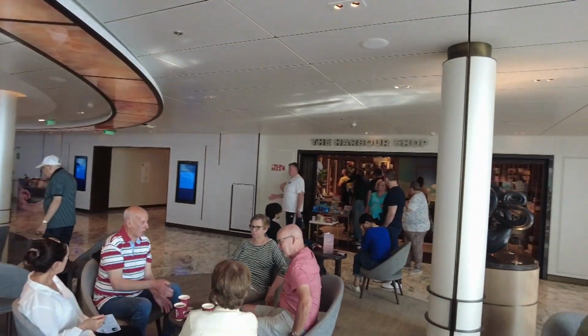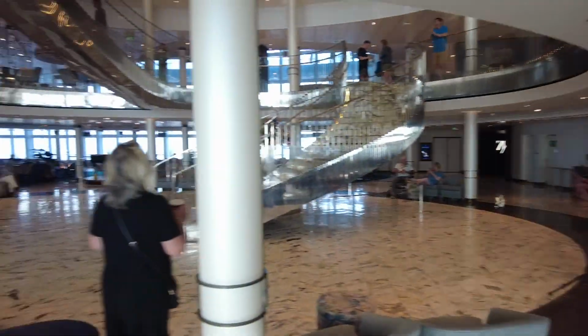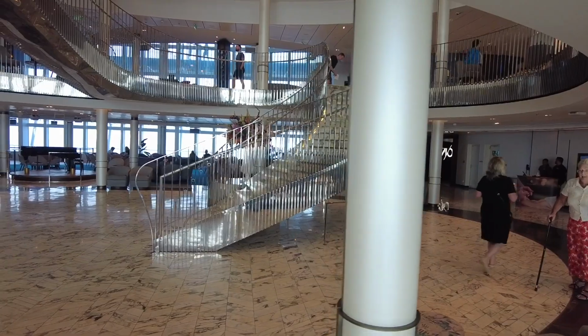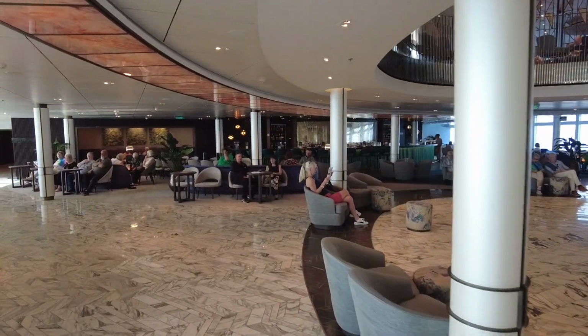And then there's the harbour shop here. The 710 Club over there, if you can get in, we didn't manage to get in on this trip. And the Emerald Bar.